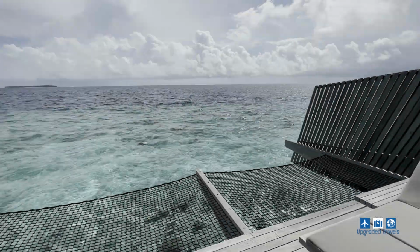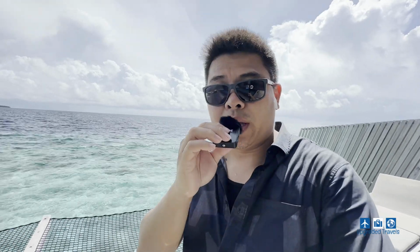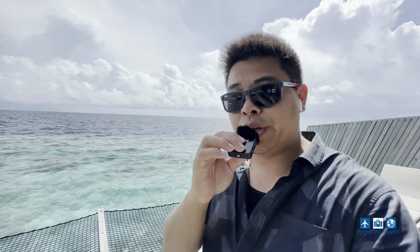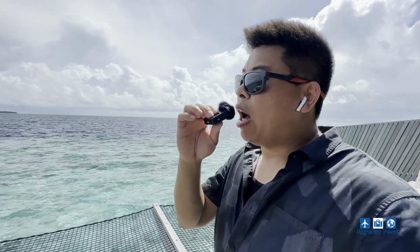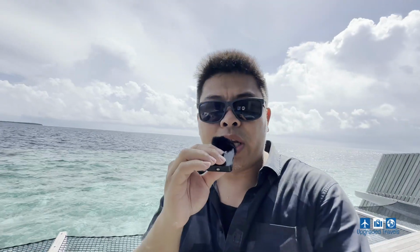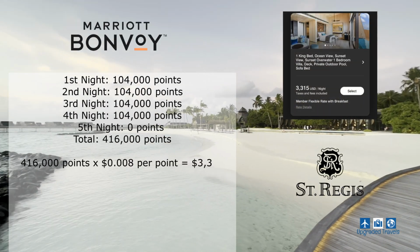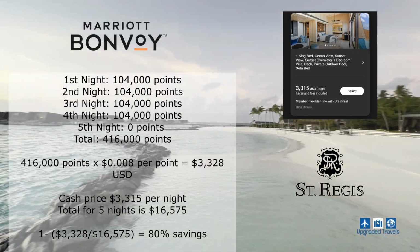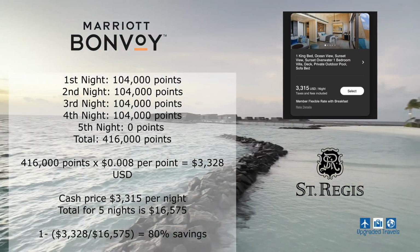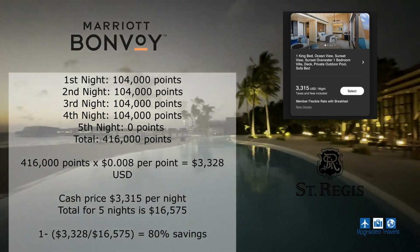All right, now let's talk about something that everyone's been waiting for, and that's the redemption situation here at St. Regis Maldives. How can we come here for a 5 nights vacation without taking a major hit in our wallet? That's right, a major hit it is. The Sunset Overwater Villa cost $3,315 per night during my stay. However, there's a way to greatly reduce that amount.